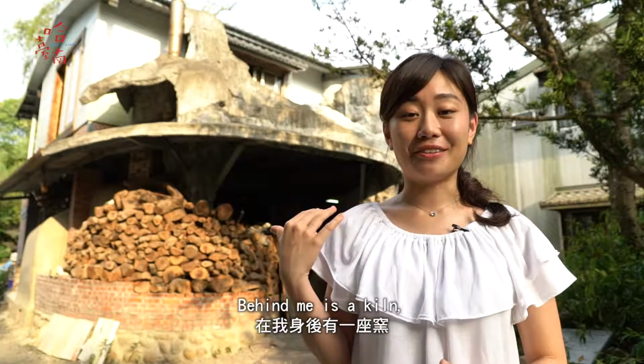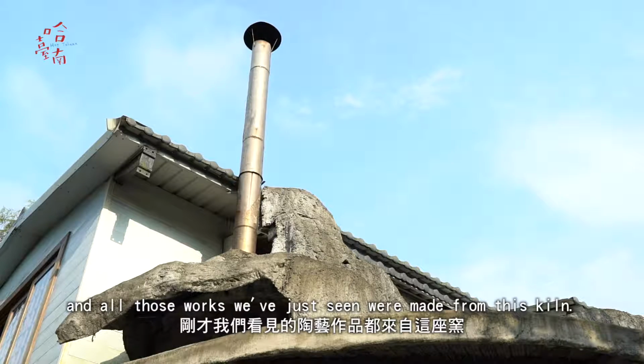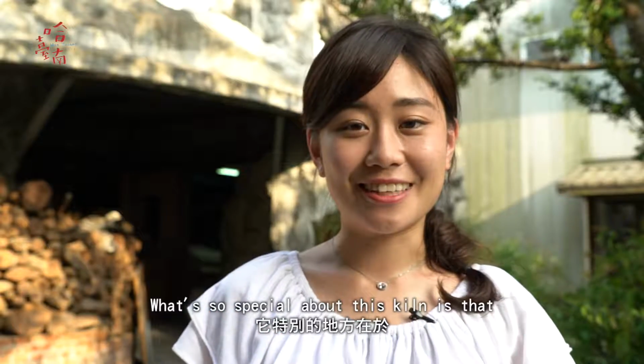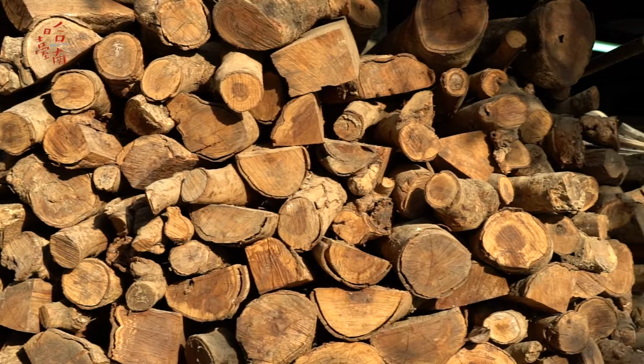Behind me is a kiln. And all those works we've just seen were made from this kiln. What's so special about this kiln is that they burn wood to heat it up for making potteries.